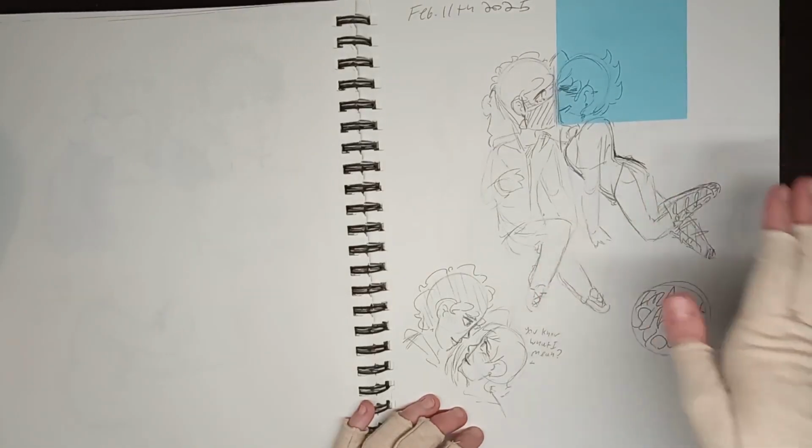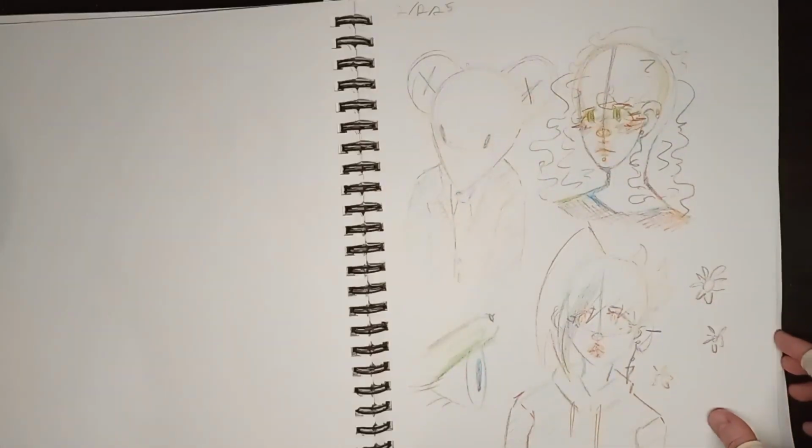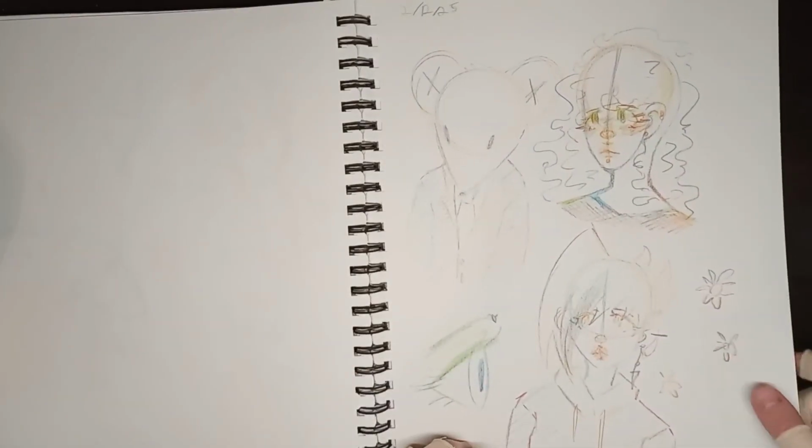This one's very chibi, very cute. Here we have more Jason sketches. I think this is all Jason. Looks like it's all Jason. Oh, Ratsona again. We have a random girl with curly hair and then Kara.